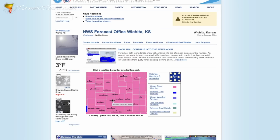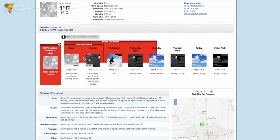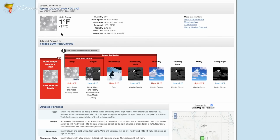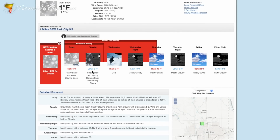Also, I mean, obviously, this is just a pro tip: you can click on and see your forecast. And this has nothing really to do with what we're talking about. Just know they produce a forecast every single day. You can also see your current conditions. Heck of a resource for sure.